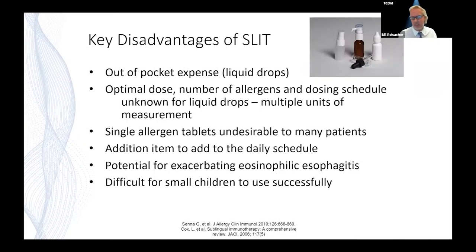So what are some of the key disadvantages of sublingual immunotherapy? Well, it is an out-of-pocket expense. It's a personalized product, so it's in the liquid drop form. In the immunotherapy tablet form, it is covered by insurance because it is FDA approved to some extent. But the liquid drops are an out-of-pocket expense. They're a personalized product, which can't be FDA approved, and therefore insurance companies are not yet covering it. However, when they see the cost effectiveness of it, I think in the future we will start to see insurance companies start to cover this therapy.